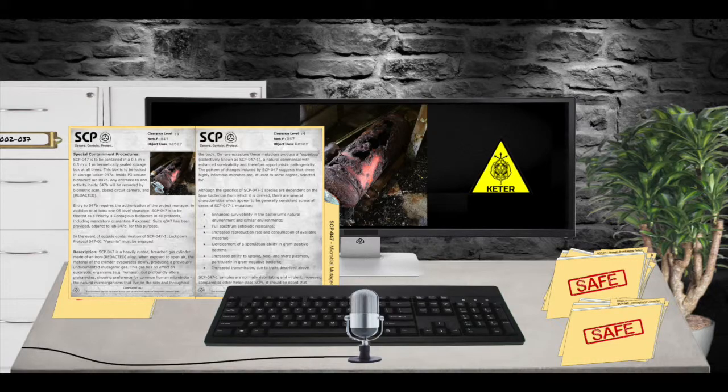Any entrance to and activity inside 047-B will be recorded by biometric scan, closed-circuit cameras, and redacted. Entry to 047-B requires the authorization of the project manager in addition to at least one O5 level clearance.